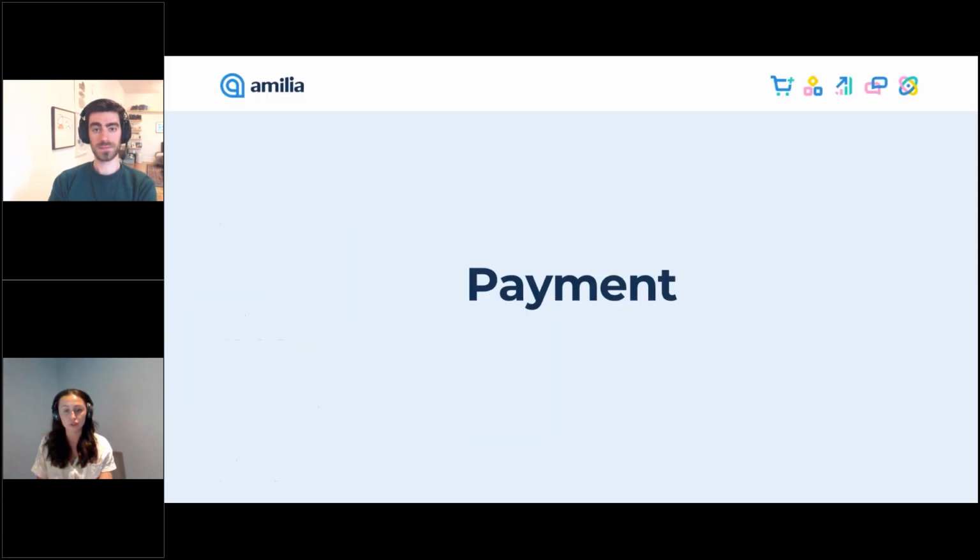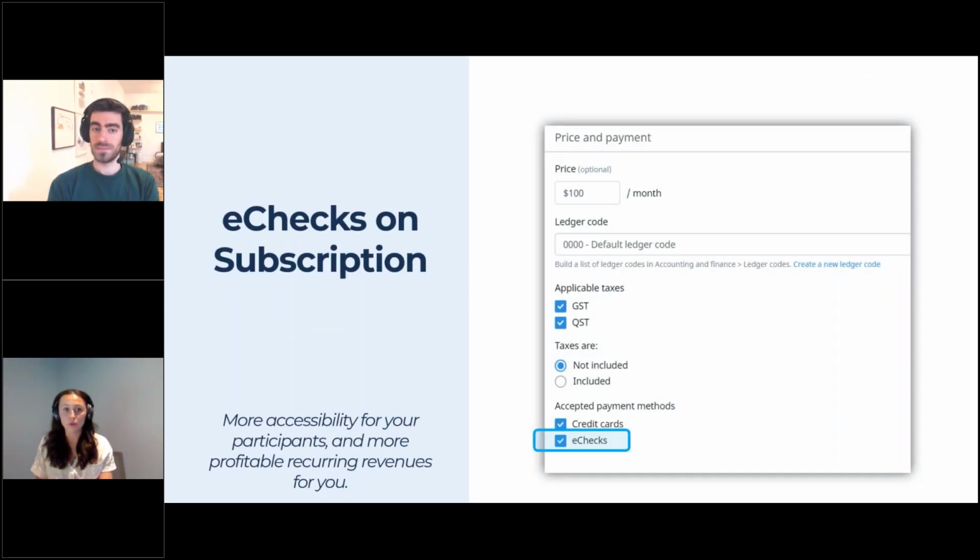So we'll move on to payments. So e-checks is not necessarily a new functionality, but it is new for subscriptions. It used to only exist for installments in the past, and now we do accept e-checks on subscription. So this means that it provides more accessibility to your clients. We can't just assume that everyone necessarily has a credit card, so having this option is incredibly valuable.